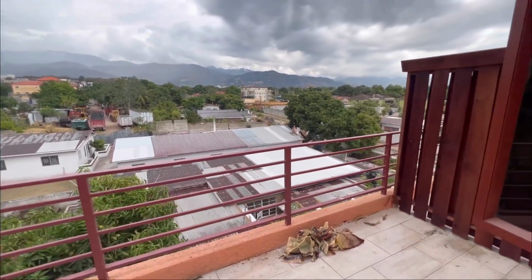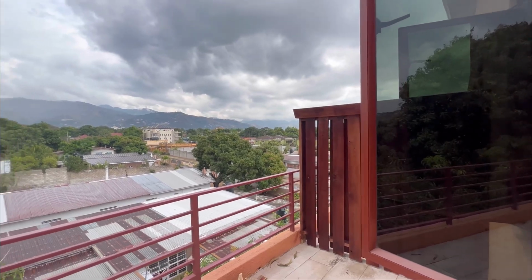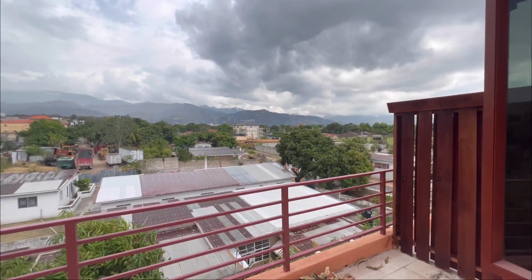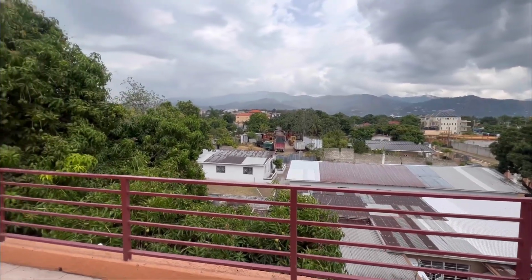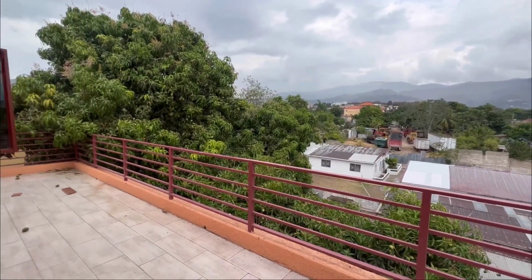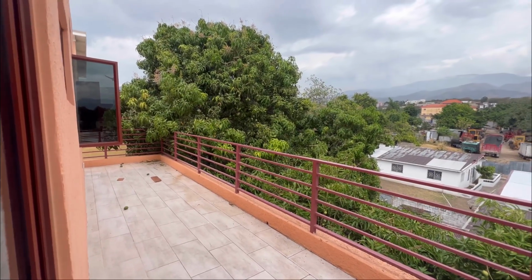have stunning views of Kingston and St. Andrew all around. Nice 360 views, just chef's kiss. Fabulous. You're seeing the mountains, you're seeing the communities, you're seeing the hills, you're seeing everything.